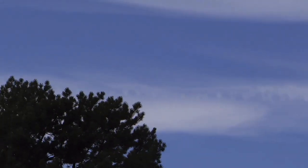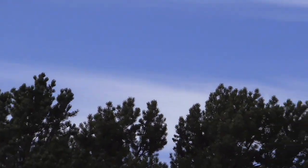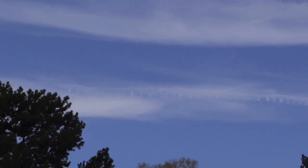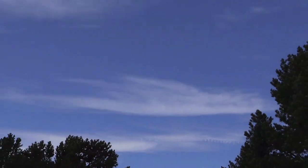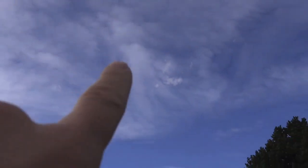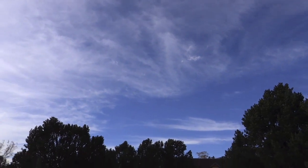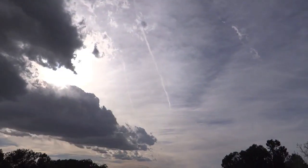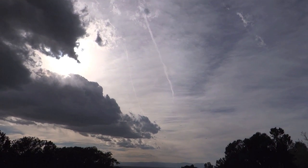Here's another one off to the north. Essentially flown right at cloud top level. Precisely at cloud top level. I have some trees in the way, so it's kind of tough for me to get him. This is an interesting feature here. And then we've got our other two that are kind of beginning to deform here.